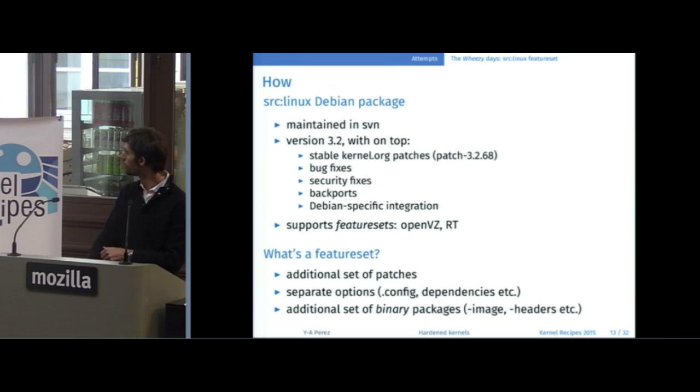So how did I do it? There is a Linux source package which was maintained in Subversion. It was version 3.2.0 with some patches on top, like the current stable patch, so 3.2.68 when I wrote the slides, bug fixes, security fixes, backports like hardware support, and some Debian-specific stuff. The Debian kernel, especially 3.2, is heavily patched.